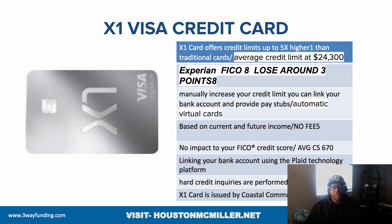The average credit limit on this card is 24,300. Now, they pull Experian FICO 8, and yes, they do a soft pull. Here's the interesting thing. They'll do a soft pull to pre-qualify you, but once you accept the card, they're going to do a hard pull. So you'll see an inquiry show up on your Experian FICO 8, and you're going to lose maybe about 3 points off of your credit score.